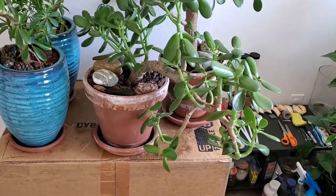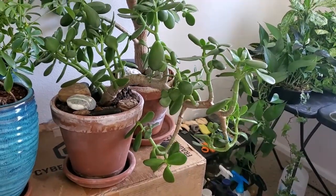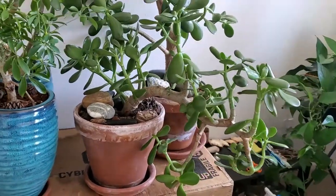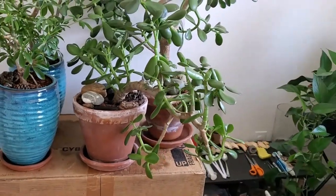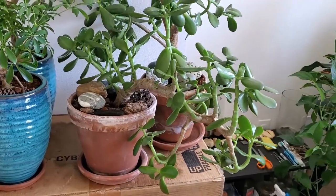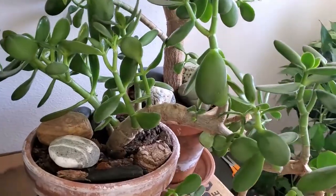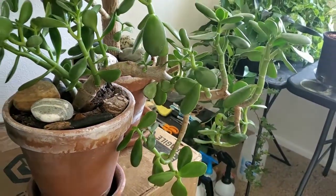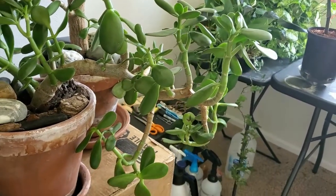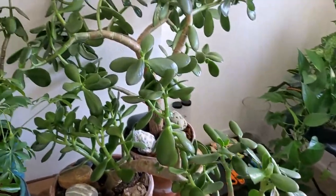So this guy is actually the original to all of my jades that I have. And over the winter, it decided to flop over and turn into a cascading jade, which I think is pretty cool. It has a very unique look to it, so I definitely encourage it. You see a lot of new growth coming off of it. I'm not sure what I want to keep off of that yet, but I'll more than likely make a video about pruning it.